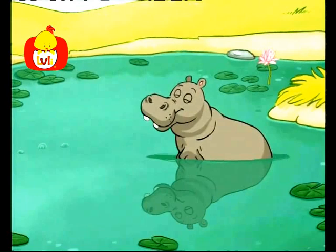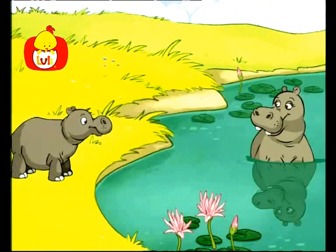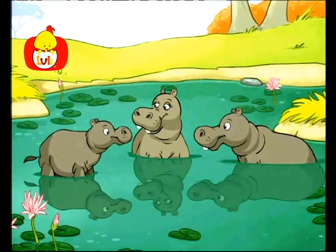Hey, here's the mother hippopotamus. She's also paddling in the water. And where's the baby hippo? There it is. The baby hippo went to play. Hippos can live both inside and outside the water. All the hippos are in the water now.